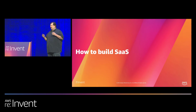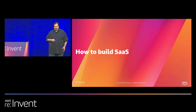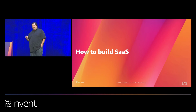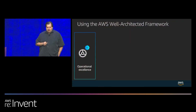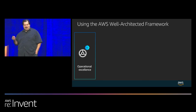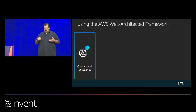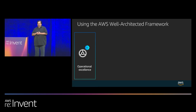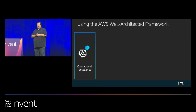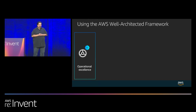So now that we've briefly looked at some of the whys, and we know it's something customers are looking for, how do you build a SaaS solution? Specifically, again, we're going to be looking at how to build storage solutions as part of your SaaS solution. Many of you have probably heard of or seen the AWS Well-Architected Framework. It's basically a list of best practices that AWS provides to help you build an application that's going to be great for customers. There are five pillars involved in the Well-Architected Framework, and they apply to all aspects of your application, but also to the storage solutions that you're going to use.